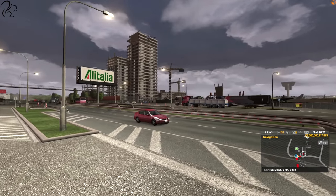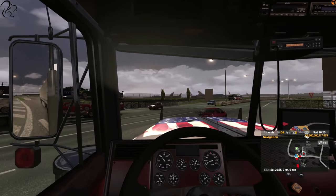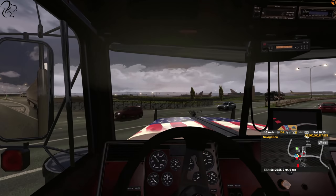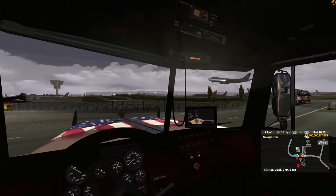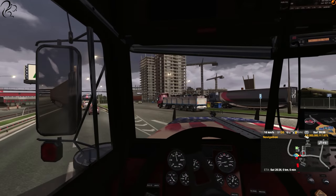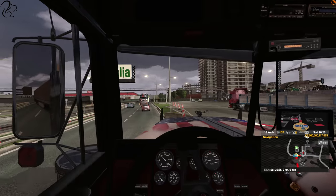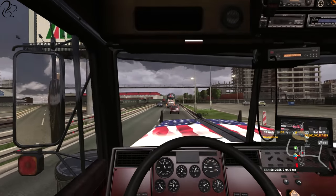Come on, mate. Italia. El Roma. I think I'm going to go this way. I think he let me out. The Mercedes guy. I think he was in shock, actually. He was looking at the truck going, what the hell are you doing here in Italy?